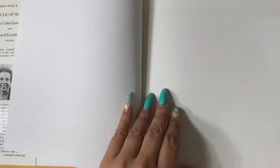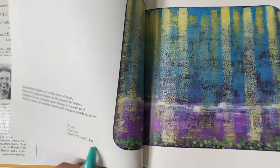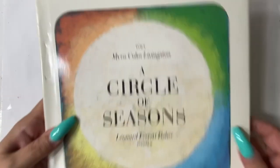So I think it goes by the seasons. Well, duh. I mean, that's the title, A Circle of Seasons. Come on, Kristen, get with the program. Yeah, so it starts off in the snow, goes to spring, now over here is the summer. This is pretty cool. All right, so I don't know, $10 on this. I haven't looked anything up. I'm literally pulling everything out of the box as we speak. So that's pretty cool for someone who has a little library of art books.